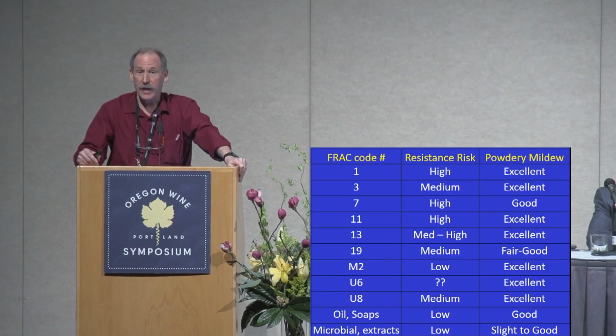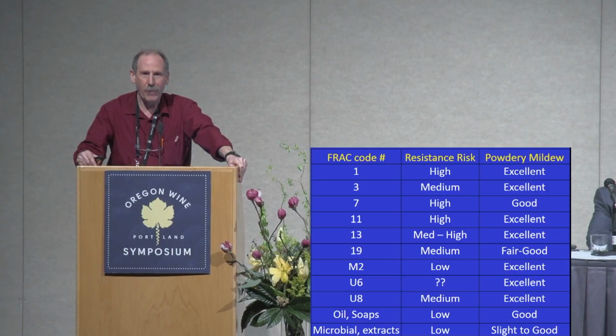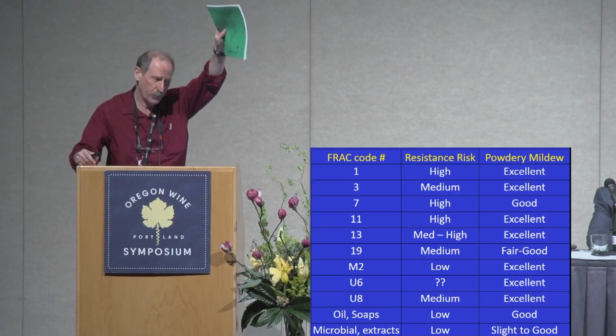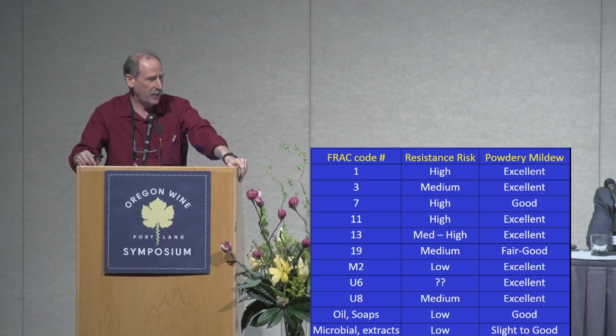So these are all the fungicides that you can use to control grape powdery mildew that's legal in the Pacific Northwest. I have them by FRAC code number if you need to know the trade names. Some of those are in this green booklet that's free in the back there. You can pick that up. There's lots of information online to get after these.